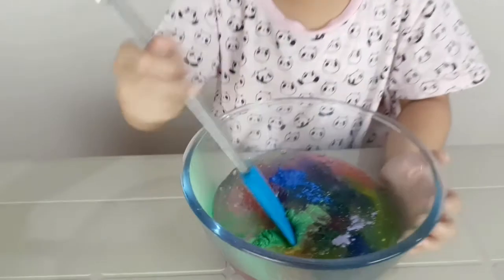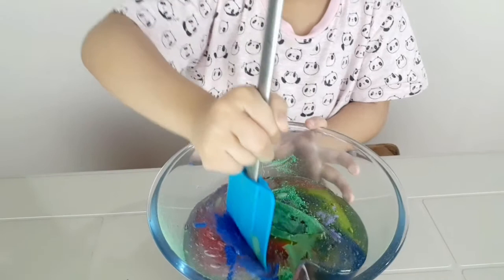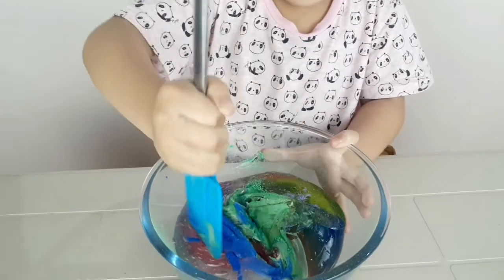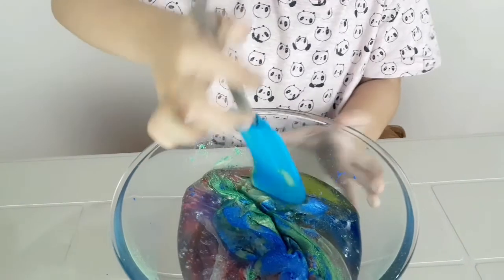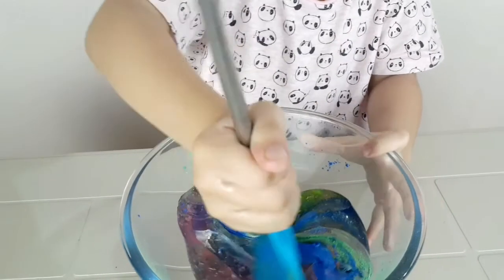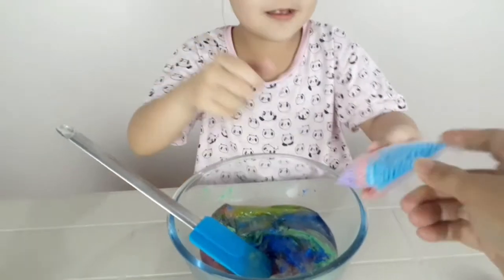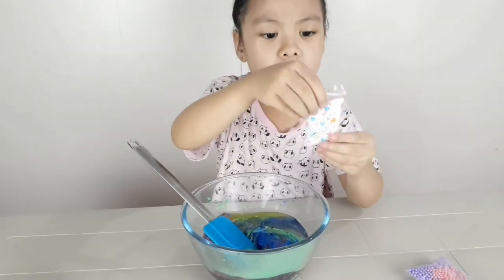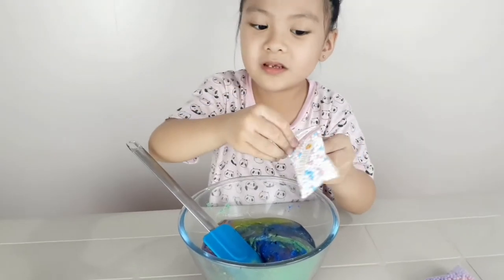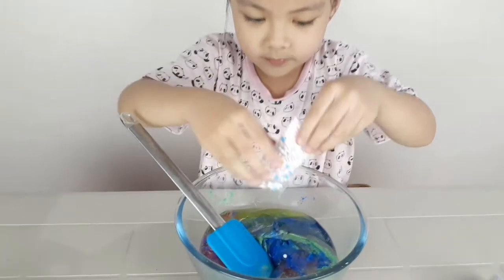Go ahead, let's see. Whoa, it's hard to mix. Is it? Yes. Go ahead. You can do it. It's going to mix all right. While you're mixing it, we can put this one. Are we going to do the small one first? The small one first? Okay. What color is that? White and pink. Yeah, it's a different color, right? Yes. Go ahead. Are you going to put it all? Yeah. Go ahead.